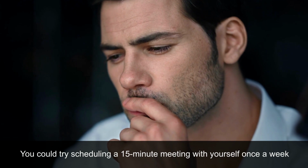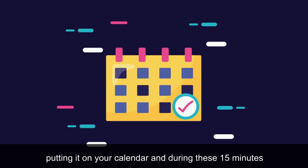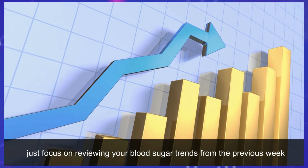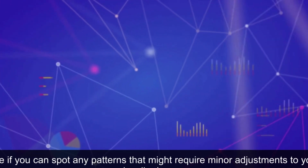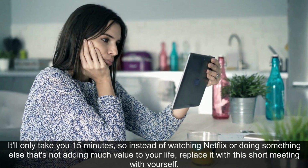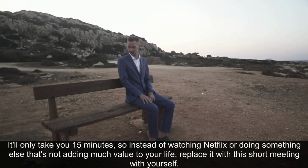You could try scheduling a 15-minute meeting with yourself once a week and putting it on your calendar, and during these 15 minutes, just focus on reviewing your blood sugar trends from the previous week and see if you can spot any patterns that might require minor adjustments to your insulin dosage. It'll only take you 15 minutes, so instead of watching Netflix or doing something else that's not adding much value to your life, replace it with this short meeting with yourself.